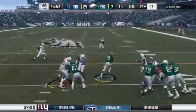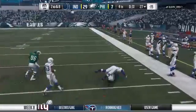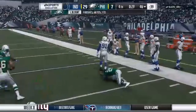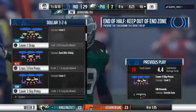They'll run again with Blunt, and able to get this one across the 45 before he's brought down. That good for 19 and a first down.